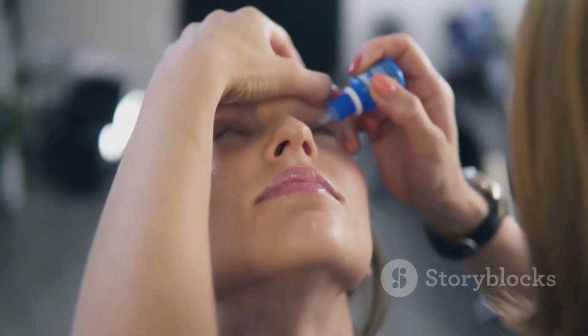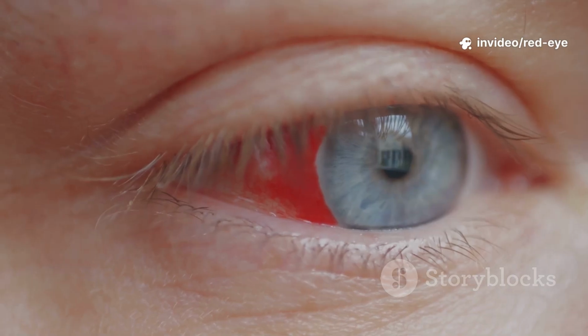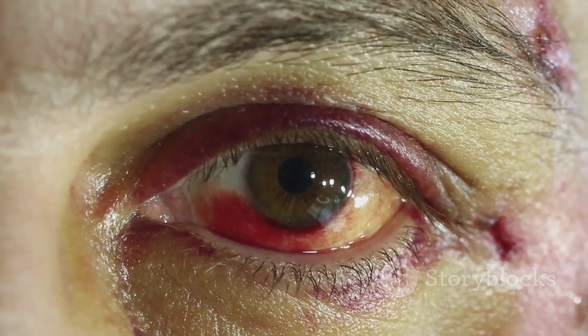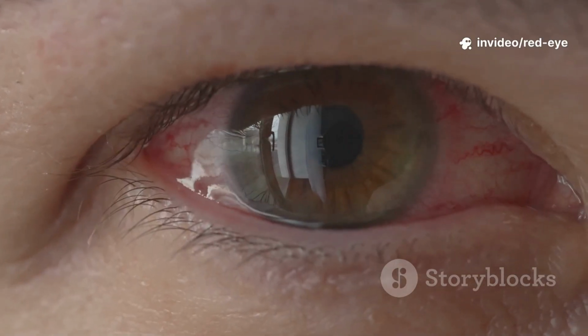We call it red eye, but the medical term is more complex. It happens when the tiny, delicate blood vessels on the surface of your eye become swollen and dilated. This makes them much more visible, changing the eye's appearance. It can be a concerning sight, one that makes you wonder if something is seriously wrong.